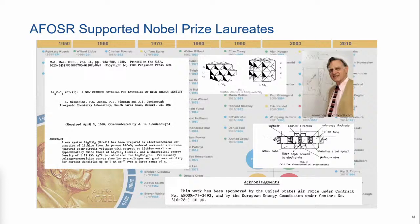Next slide. Shown here are the excerpts from his original paper and his seminal work. And you'll notice AFOSR funded them. So we take great pride in the fact that we help support him. And I'm going to finish on this note.